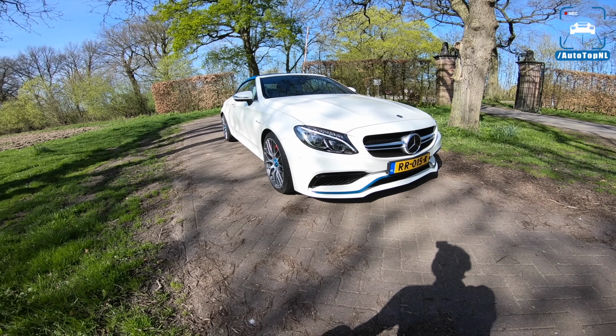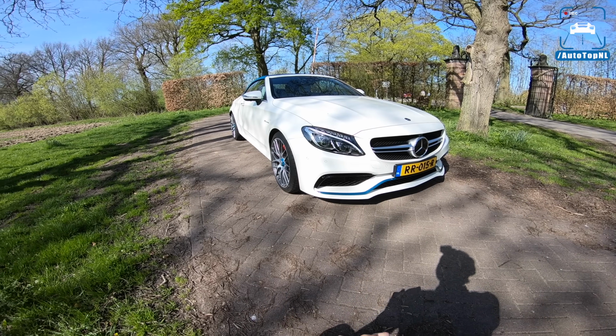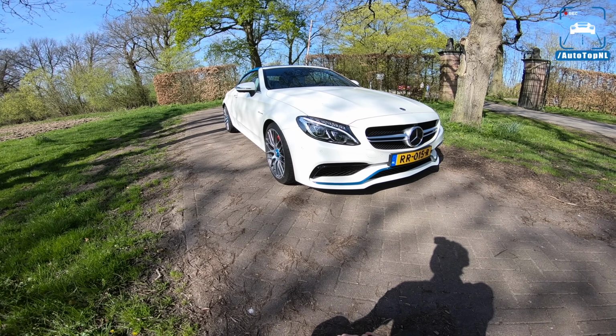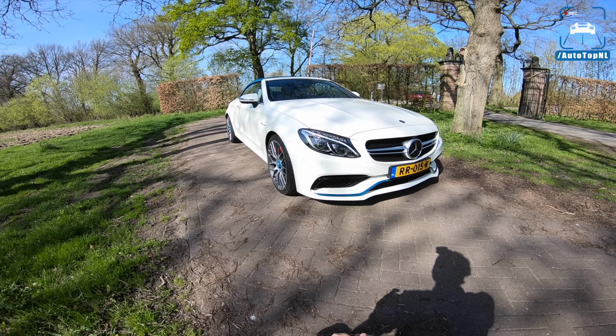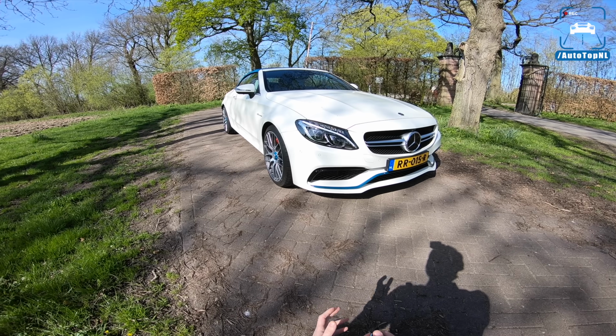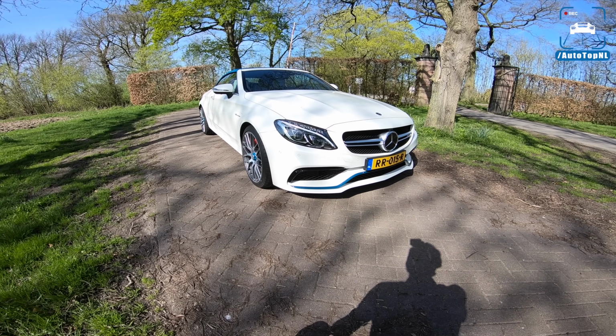My name is Max. Because today we're taking a look at one of the rarest AMGs ever. This is the Mercedes AMG C63 S Ocean Blue Edition. And they made this car in celebration of 50 years of AMG in 2017.